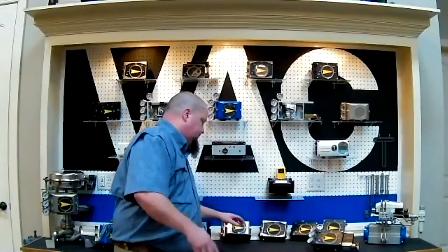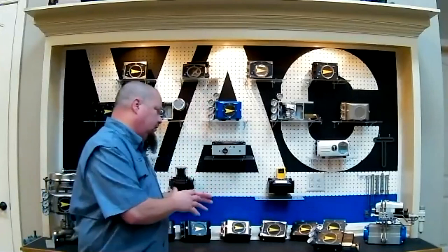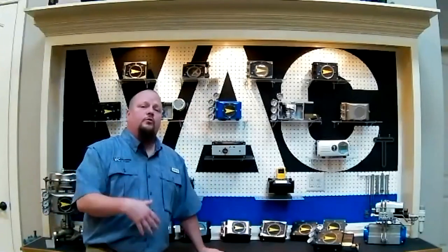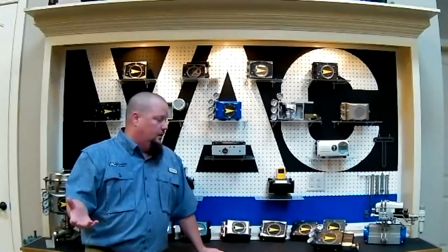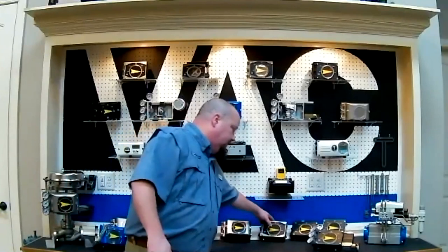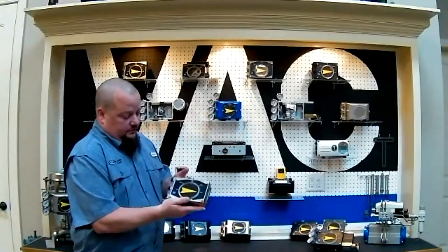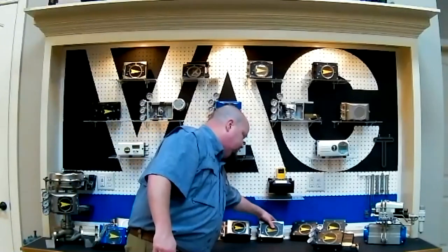They function exactly the same as a standard unit, but it goes into applications where you need more corrosion resistance than the standard paint on the standard V200. The V100 is offered as a nickel as well. It is available as a pneumatic or electro-pneumatic.